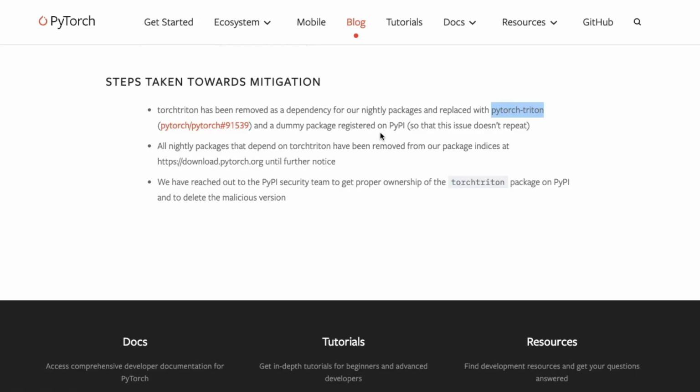The next thing is they also registered a dummy package on PyPI in the same name so that somebody else cannot upload that package. I mean, this is quite clever. The next thing is all the nightly packages that depend on Torch Triton have been removed. And they have also reached out to the PyPI security team to get proper ownership of this Torch Triton package and also to delete the malicious version. Now, these are the steps that they are taking to do mitigation.